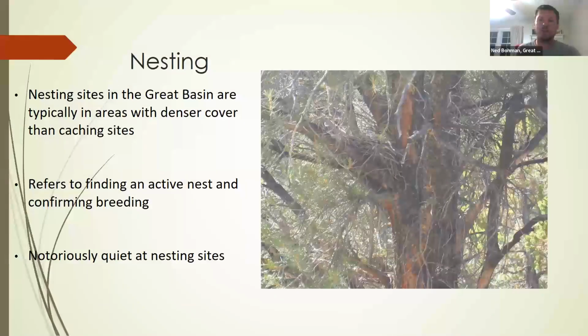Nesting is referring to active nests, like breeding confirmation, as in we physically saw a bird visiting a nest. It was carrying nesting material, it was bringing food. They can be very quiet at these nest sites, and it can be pretty difficult to find. The female will flush when you're inches away. She'll wait till the last second. So it can be pretty easy to walk close to nests and not even realize it.